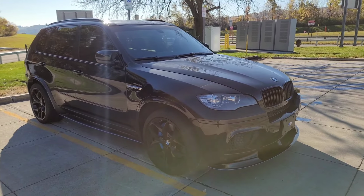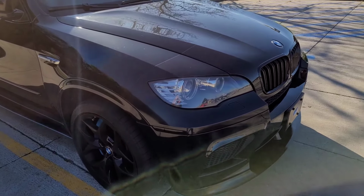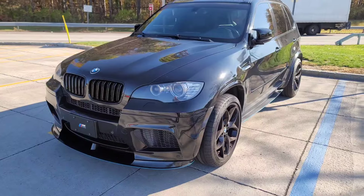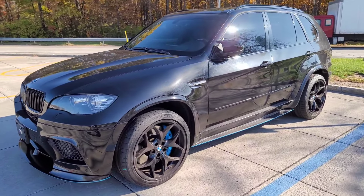This is the daily, it's an E70 X5M. So it's been pretty fun. It's a 4.4 liter twin turbo V8 for those of you that aren't familiar with these. It's about 550 horsepower. Made a fun daily so far. So now it's going to be my tow vehicle.